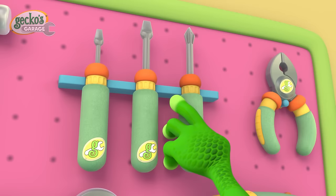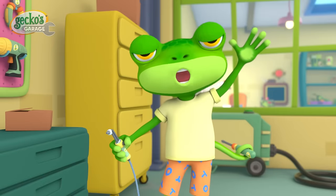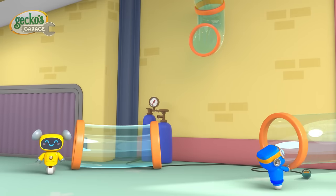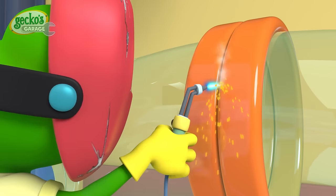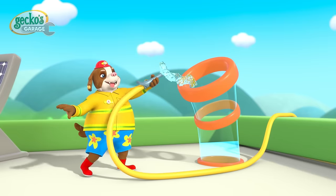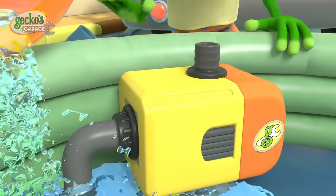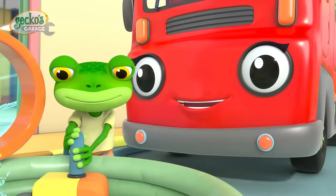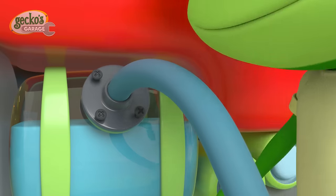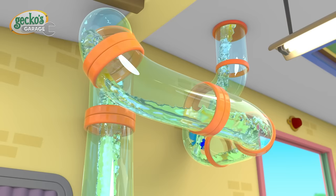Welding torch, screwdriver. Gecko's garage, time to fix. Gecko's garage, let's fix this. We'll add new sections so the pipe is long, then weld it together to make it strong. This pump will pull water up through a hose, and then back into Fiona's tank it flows. Fix the pump to the tank and tighten the screws, and finally our water slide is ready to use.